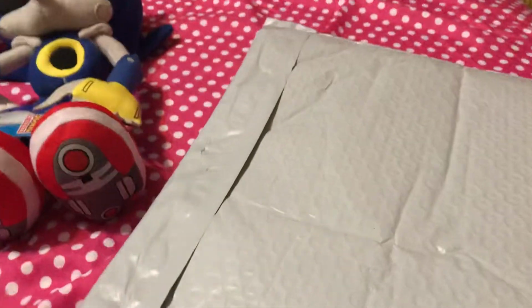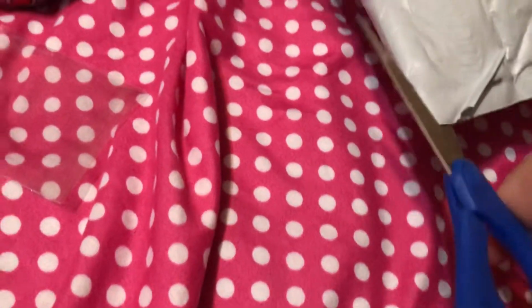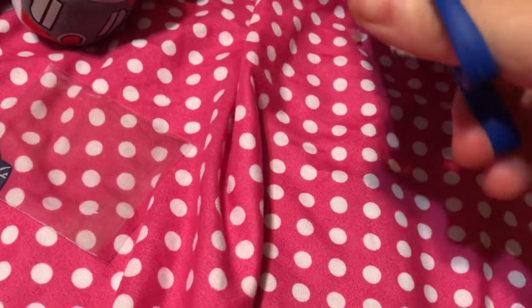All right, last but not least is the sock. I don't know how I'm going to open this. I mean, it's huge. I can already feel it. I ordered this, no lie, maybe 2 days ago. And it just seriously came here.